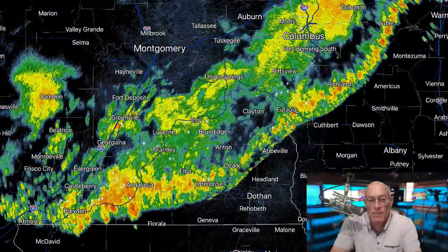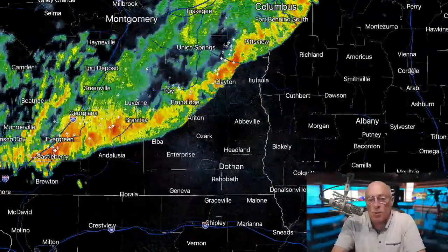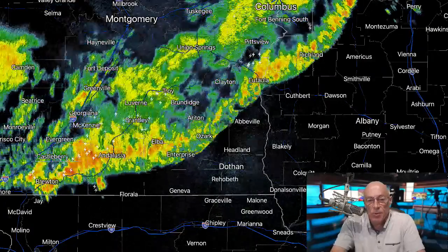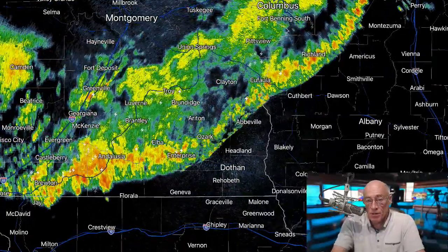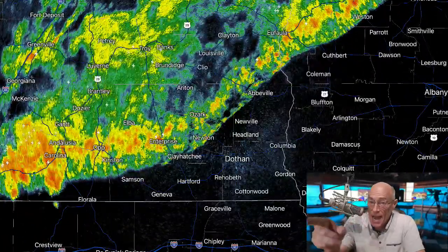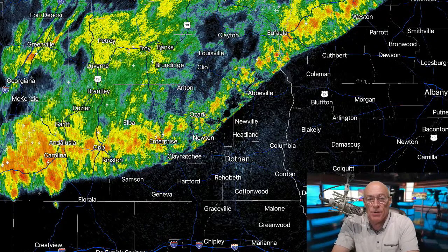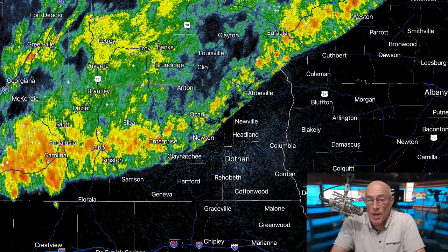This is the radar coming from Fort Rucker. And you can see showers and storms pushing into places like Ozark, Enterprise, Abbeville. They'll be approaching Dothan soon. The storms are weakening and they are under severe limits. Keep in mind, to be severe, you need 1-inch diameter hail or 58-mile-per-hour winds. And they're noisy and they're producing heavy rain. But again, they're clearly under severe limits early this morning. And again, that rain should be out of the state by mid-morning.